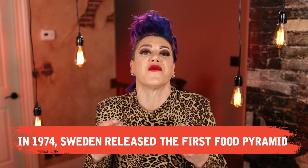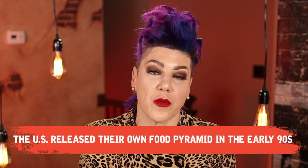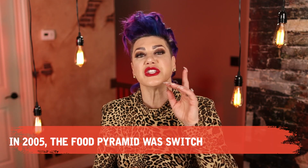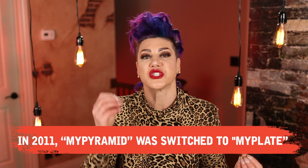So how did the whole food pyramid come to be? In 1974, Sweden released the first food pyramid. But then Americans got on board with this right around 1990, 1991, and they released their own food pyramid along with dietary guidelines. Then in 2005, the food pyramid got a little bit of a facelift, although I would call it a botched facelift, because the government spent $1 million redesigning the food pyramid into more of a vertical pyramid, which was incredibly confusing. Nobody could make heads or tails of it, and it was a big flop. But they switched it to MyPyramid in 2005. It was a joke. And then in 2011, under the Obama administration, they switched to MyPlate.